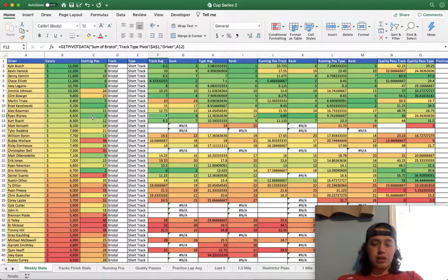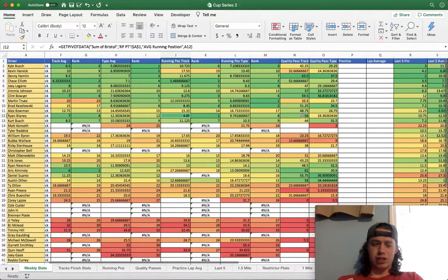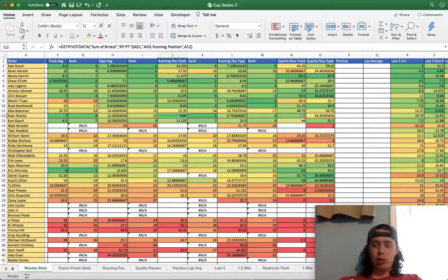Starts up high so he could get to the front early, but he has a track average of 7th. That ranks 4th out of everybody. At short tracks as a whole, it hasn't been as great, but Bristol's been great for Blaney. 4.85 average running position, which is the best in NASCAR in the last 2 years. So Ryan Blaney at short tracks, maybe not the best, but Bristol's been really, really good to Ryan Blaney. And he's got a win coming for him, man.